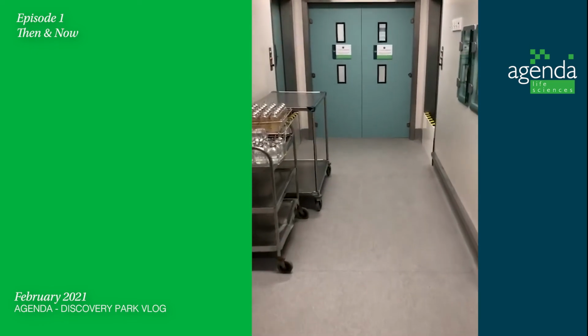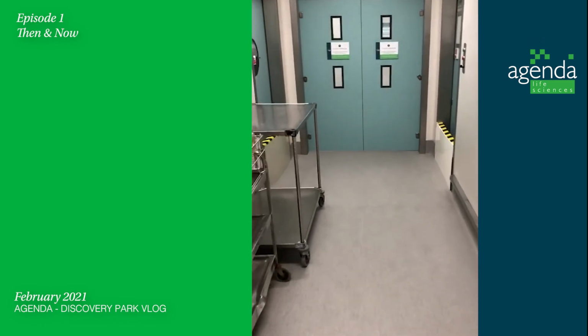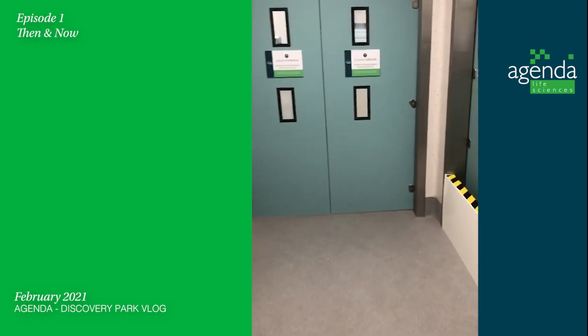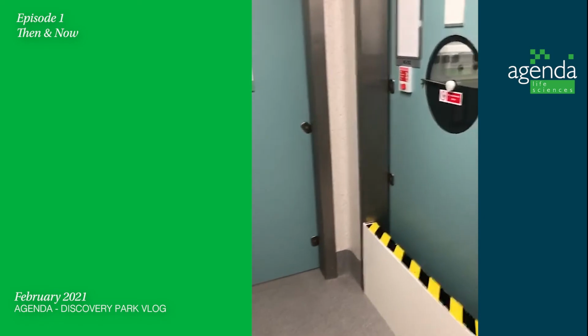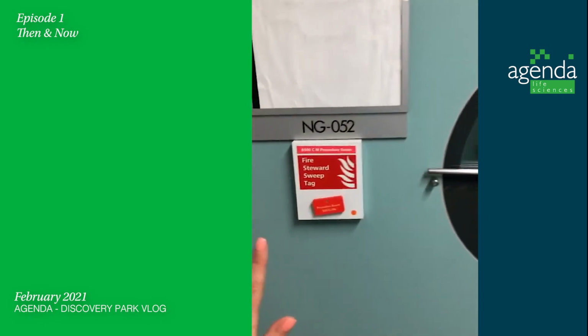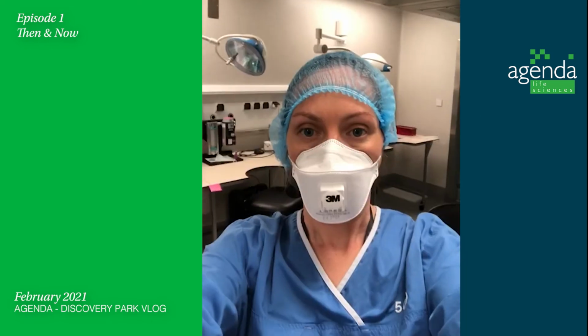What's really helped us is the fabric of the building. It's all completely suitable for biological deep clean, and all of the chemicals to remove bacteria, virus and pinworm don't damage any of the fabric of the building.